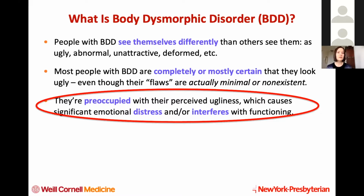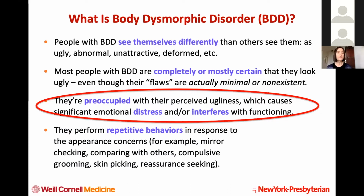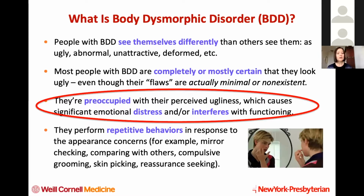This helps us differentiate BDD from very common appearance dissatisfaction, which may not necessarily cause preoccupation, distress, or interference in functioning. And then in addition, people with BDD perform repetitive behaviors in response to the appearance concerns. For example, mirror checking, comparing with others, compulsive grooming, skin picking, reassurance seeking, and you can see some of these behaviors in this photograph.